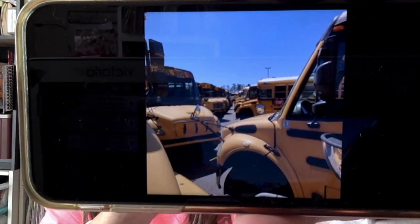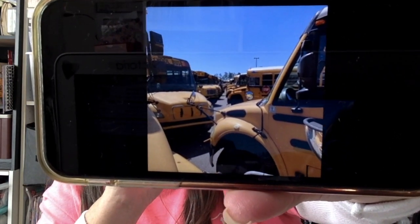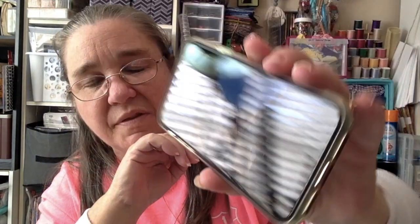I think the last I heard there's like 142 or 143 buses. It may be more than that because we've got some new ones too. So, yeah, we get them all in there and we jam them up when we have to park. So I took that picture and I'm going to post that on Facebook in a minute.